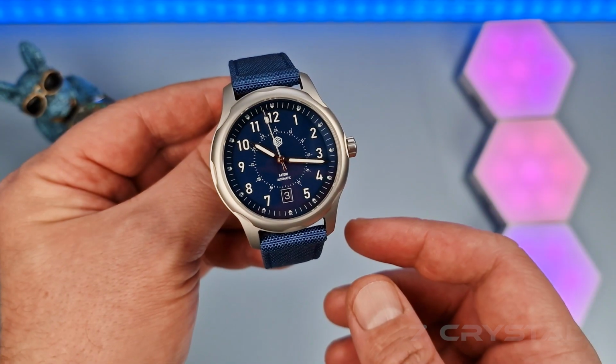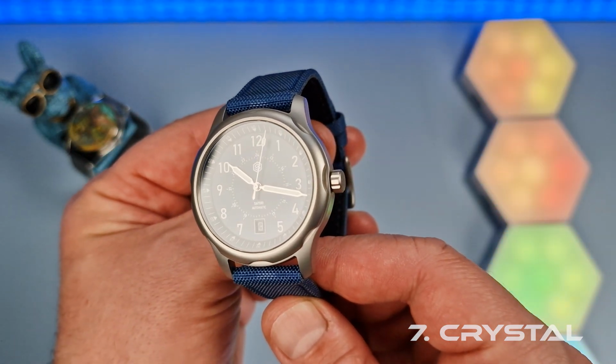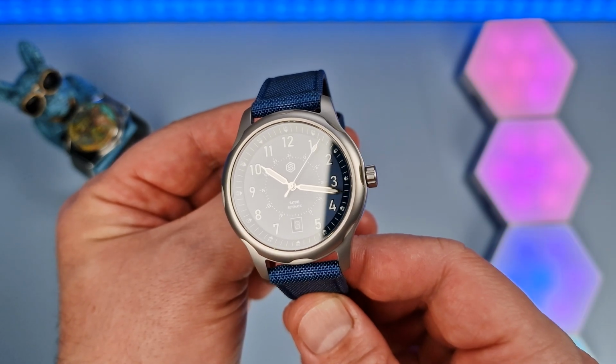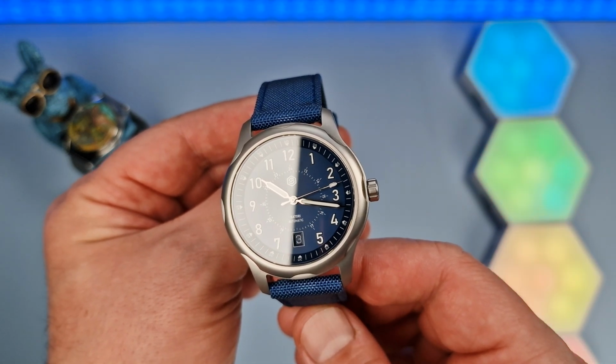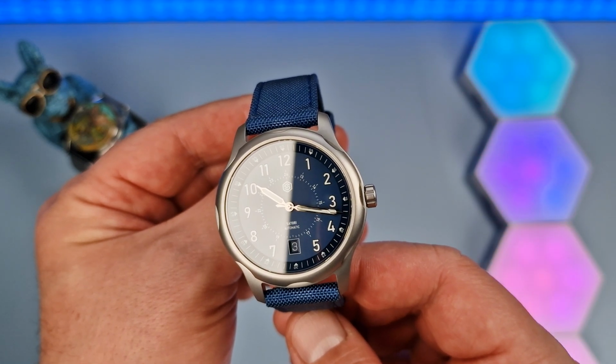The crystal is a flat, scratch-resistant sapphire crystal with an anti-reflective coating. Now I think legibility of this watch is as you'd expect with a field watch. It's pretty good given the complex nature of the dial, but that high contrast makes the readability of this watch pretty good. And that AR coating does its job okay too when faced with certain angles of light.